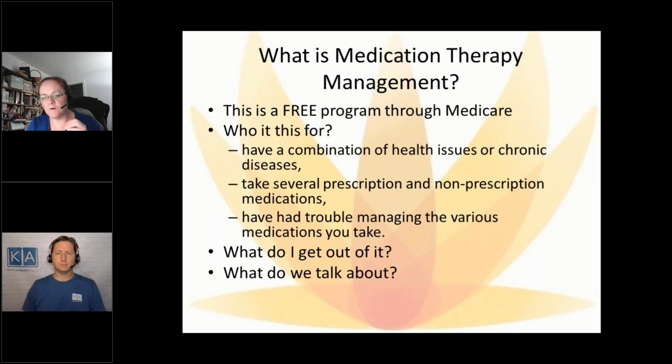And it also helps people who need close monitoring. So for example, anyone who's on a blood thinner may be eligible for a program like this. And it's really beneficial if you get your prescriptions at a lot of different pharmacies, because that way this provides someone who oversees everything. So why would you want to do it?